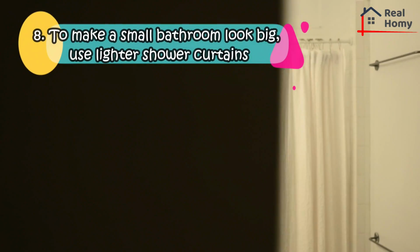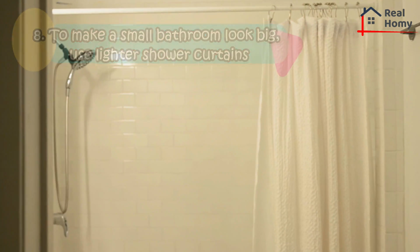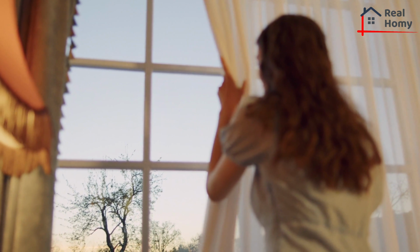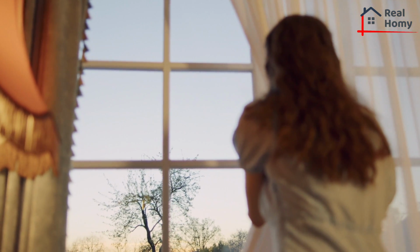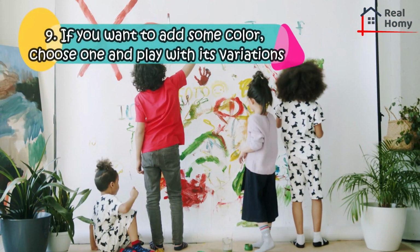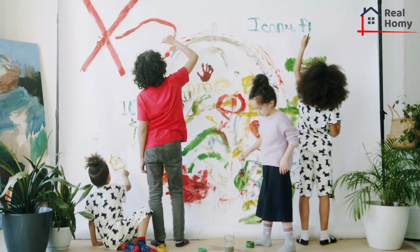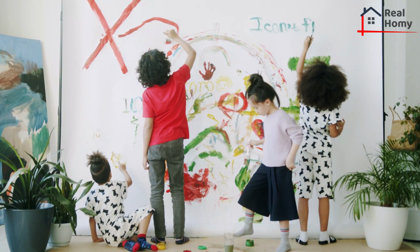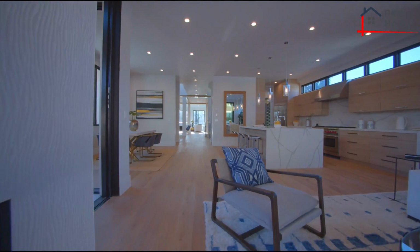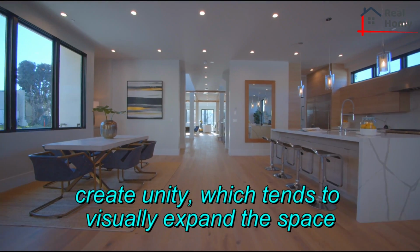8. To make a small bathroom look big, use lighter shower curtains. Clear and light ones will create the feeling of additional space, which is exactly what you should aim for. 9. If you want to add some color, choose one and play with its variations. For example, if you like sea shades, choose different hues for walls, rugs, and furniture. This way, you'll get a chance to create unity, which tends to visually expand the space.